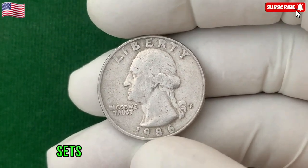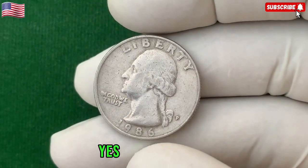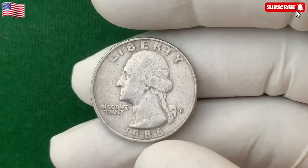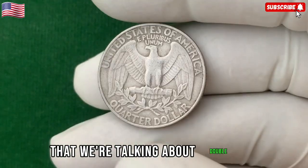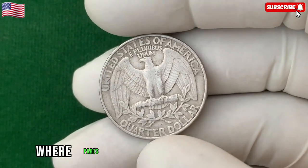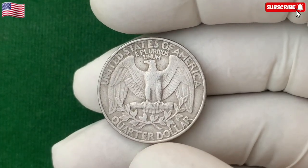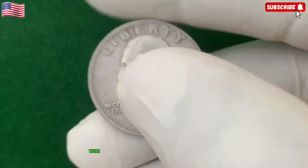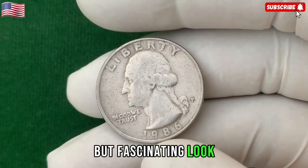But what truly sets certain 1986 quarters apart are the mistakes. Yes, minting errors. These are the hidden gems that can skyrocket a coin's value. We're talking about double die obverse coins, where parts of the design appear double due to a misalignment in the minting process. Or off-center strikes, where the design is visibly shifted, creating a bizarre but fascinating look.